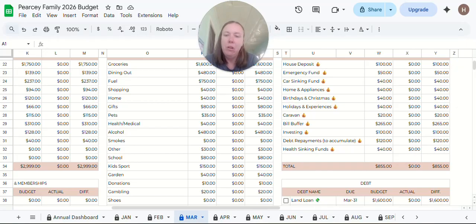Other, I've just put $30. I'm leaving a little figure in other, just because when I'm balancing things at the end of the month, I might have missed a few tiny transactions or cash money that I've given to the kids for a treat or whatever. So I just put other there, and then when I'm zeroing out the budget at the end of the month, any little surplus figures I just take out of other.